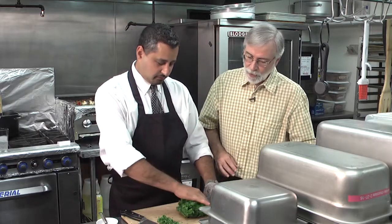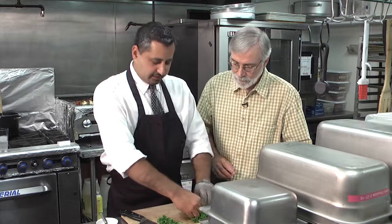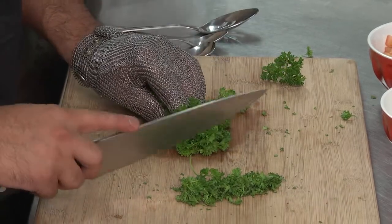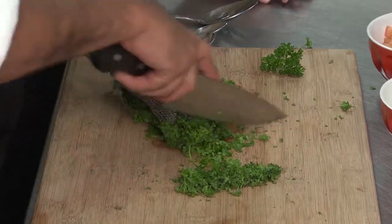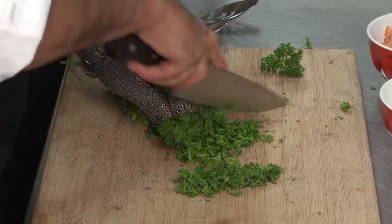Okay, so what is a secret tip about making a good tabbouleh? Well, the finer the leaves, the better it tastes. So in other words, you want a real fine chop on it. So show us how to do that. Absolutely. I'm chopping it as fine as I can. I see. Okay. For taste. I've never chopped parsley like this.